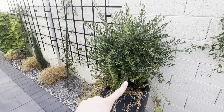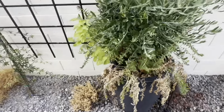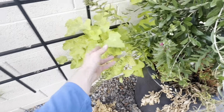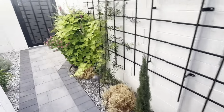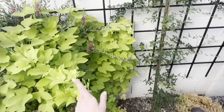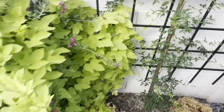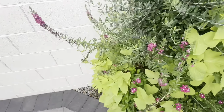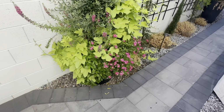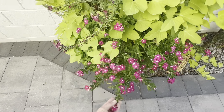We have two more olive topiaries in these pots that we do need to trim up again this fall, but it looks like we had a little irrigation issue. At least the sweet potato vine is still alive here, but the other pot looks much better. Look at the sweet potato vine, oh my gosh. I wanted it to go up through the trellis, and it's done a pretty good job, but maybe we'll just trim it up a little bit down here. Everything's alive, so that's good. Again, this is the kawaii fuchsia vinca.